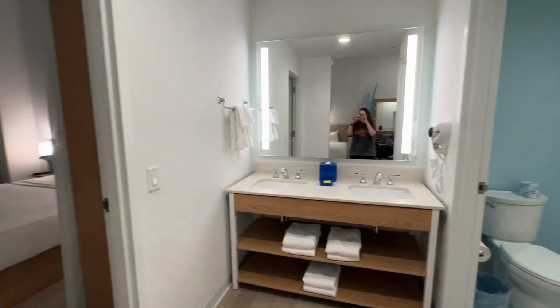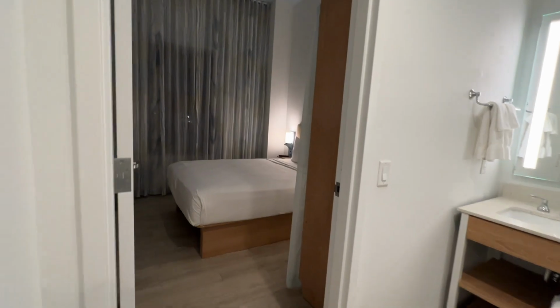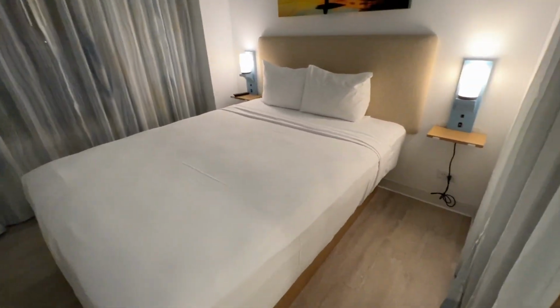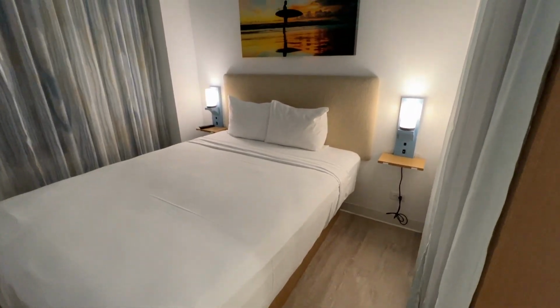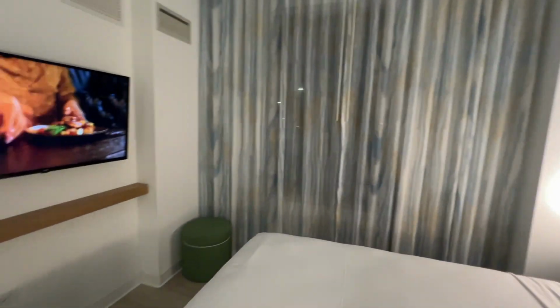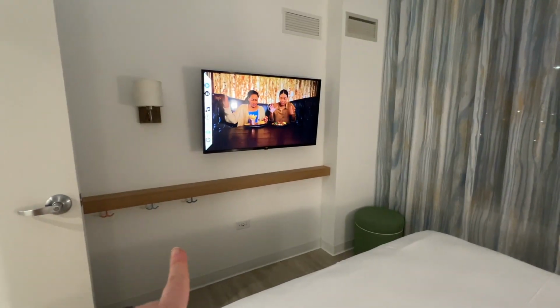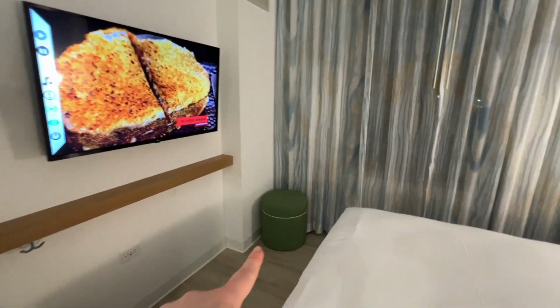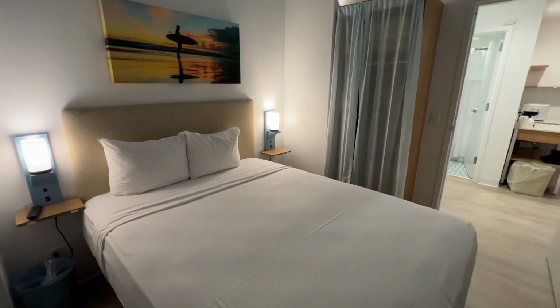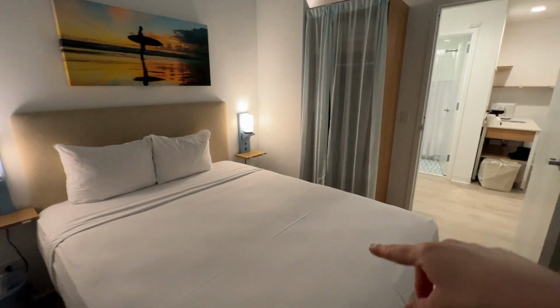And then if we pivot on the other side here, we have the master bedroom. So this is a 3rd queen bed. And we've got another TV in here. More of those fun hooks that you can hang stuff on. Here's that other poof. Big giant windows, like this is just an evening view of the parking lot, so that's not exciting, but we're not really here for views, we're here for space. And then we've got this little closet here.